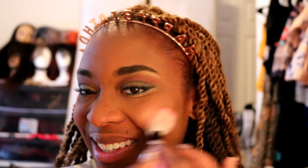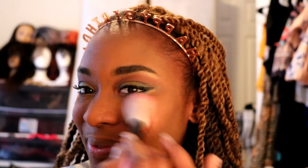Oh, that's so pretty. Look at me with my rosy cheeks. This is so pretty. All right, blend that in a little bit. Oh, I like that. Yes. Because it has that glitter in it. So my blush color is like even better now.